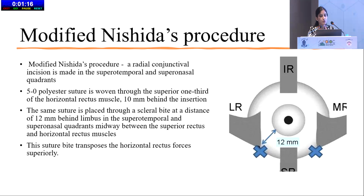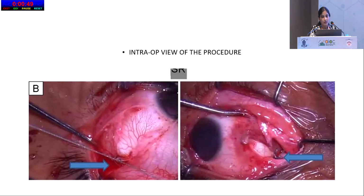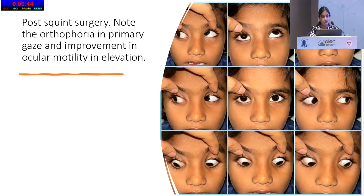So modified Nishida's procedure, in this a radial conjunctival incision is made in the supratemporal and the supranasal quadrant, and a non-absorbable polyester suture is woven through the superior one-third of the horizontal rectus muscles, 10 mm behind the insertion. The same suture is placed through a scleral bite, which is 12 mm behind the limbus, midway between the superior rectus and the horizontal recti. The suture bite then transposes the horizontal recti superiorly. So these are the intraoperative pictures of the modified Nishida's procedure.